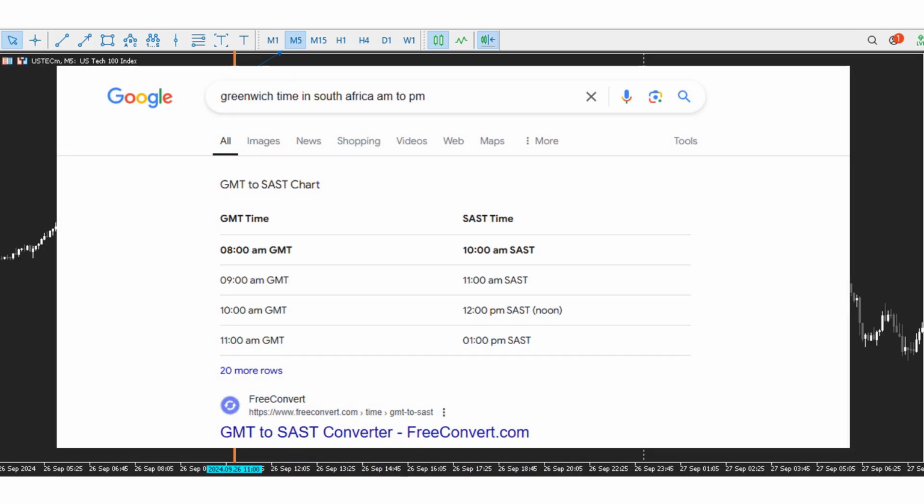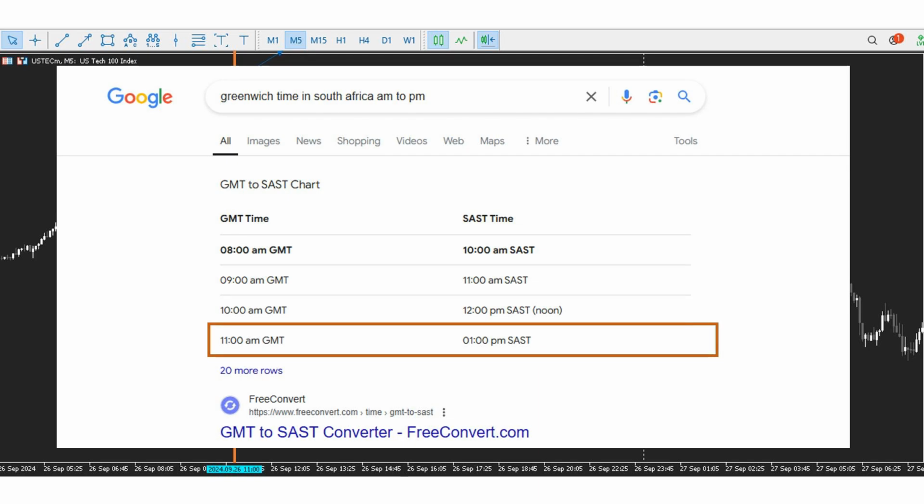Before we dive into more practical examples, let's pause for a moment and take a look at this screenshot to better understand the time zones. Now, focus down here. As you can see, 11 a.m. GMT is the same as 1 p.m. South African Standard Time. If you're watching from another part of the world, make sure to check the GMT conversion to your local standard time. This step is super important, so take a moment to get it right. It sets the foundation for trading this strategy successfully.